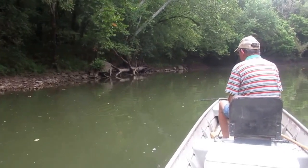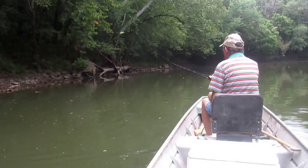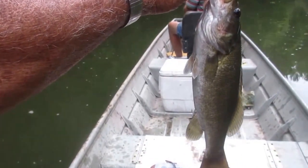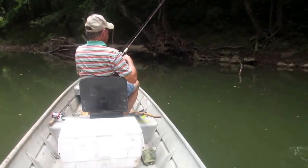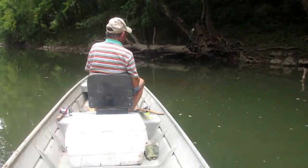We also decided, before we started downstream, to take a circle in the eddy just above the bridge, and we got into fish right off. Is that what they call an automatic release? Automatic release.